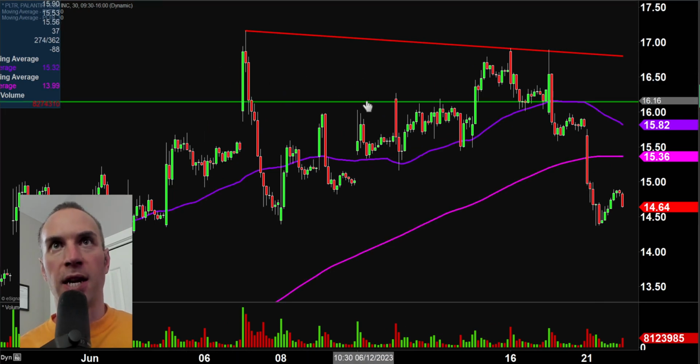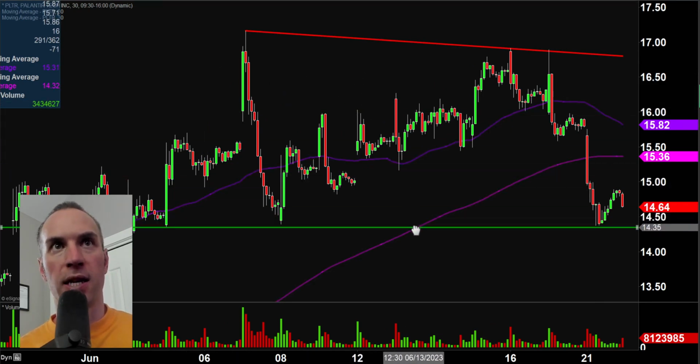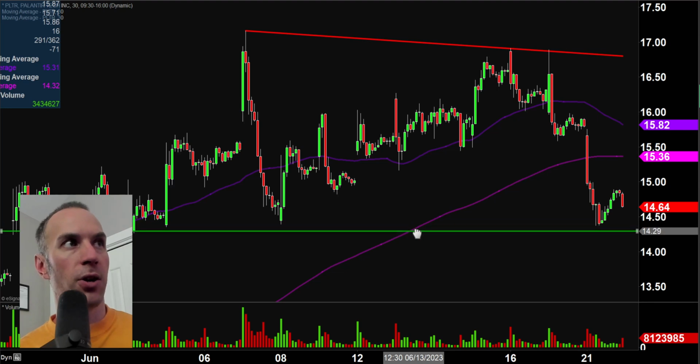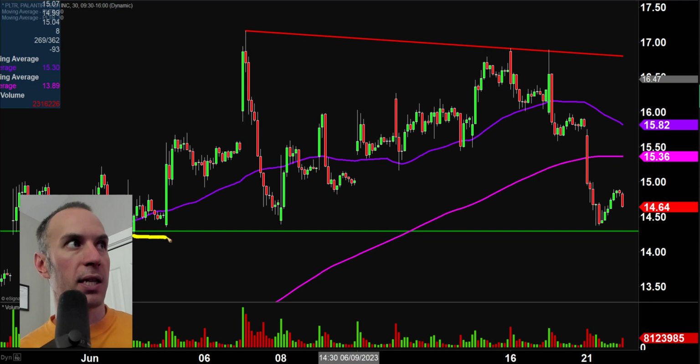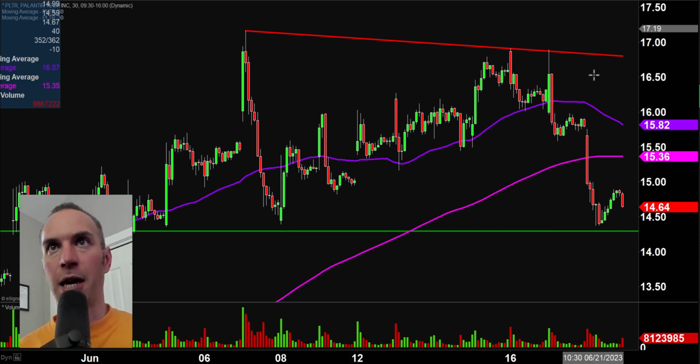And what makes this interesting now is it is approaching what I would say is a pretty well-observed level down here around $14.30. Going through the history of things, you can see it acted as support a couple times there, generally speaking right there, and almost hit it right there. So that'll be a level that, again, you've got to think a lot of people are watching.